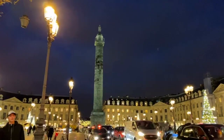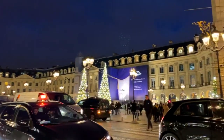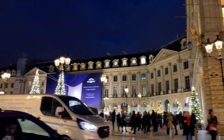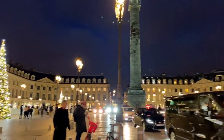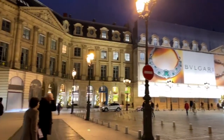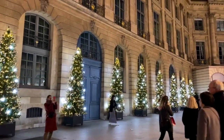Kelly Wells says, gorgeous. I agree, Kelly. That's why we're here. This is definitely one of the more sparkly areas at Christmas time. Place Vendôme. This square is considered an absolute masterpiece of French classic architecture.